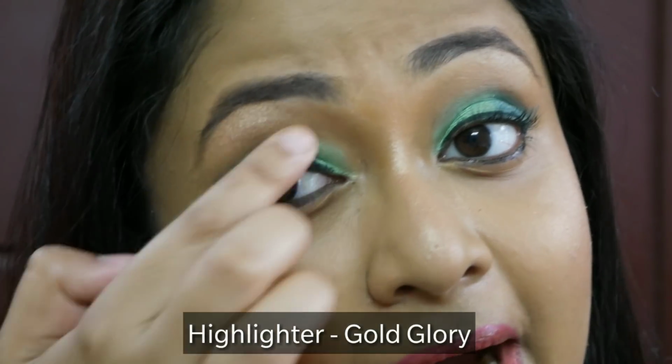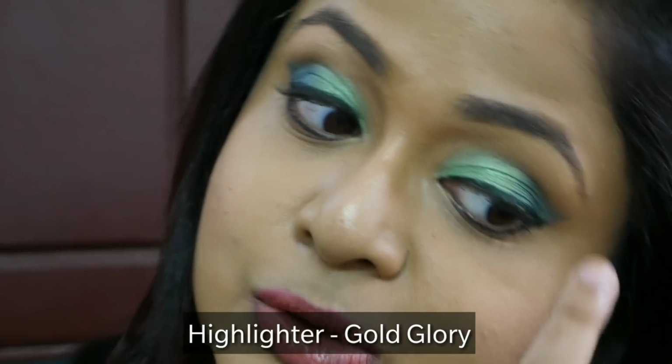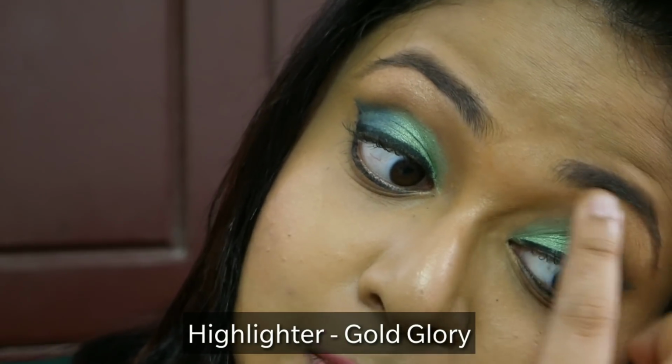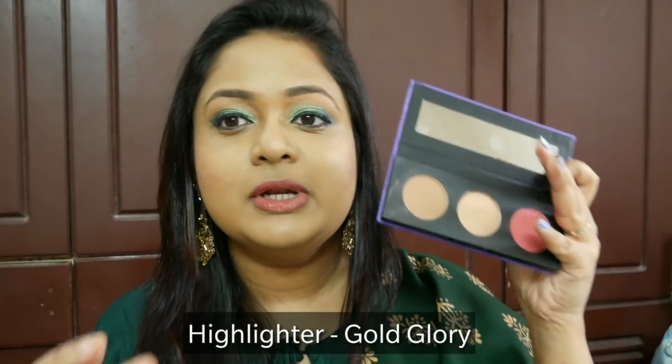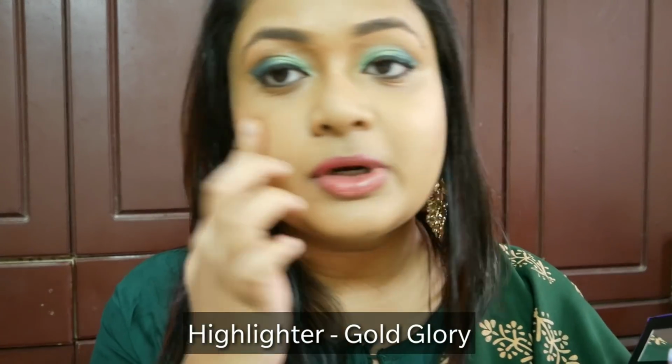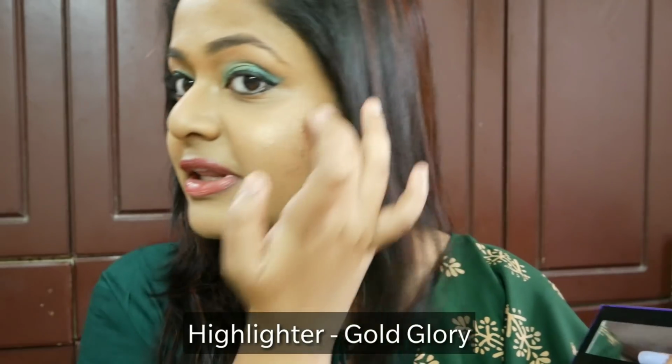I feel that when I use my fingers, I get better control over the highlighter than when I use a brush. I apply a bit underneath my eyebrows also to give that raised look, to give more definition to my eyebrows. Being warm toned, it will not give that unnatural glow. It looks very natural on the Indian skin tone, and that is one thing I like about it.